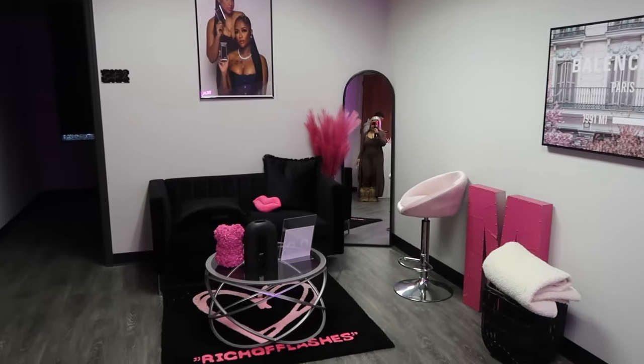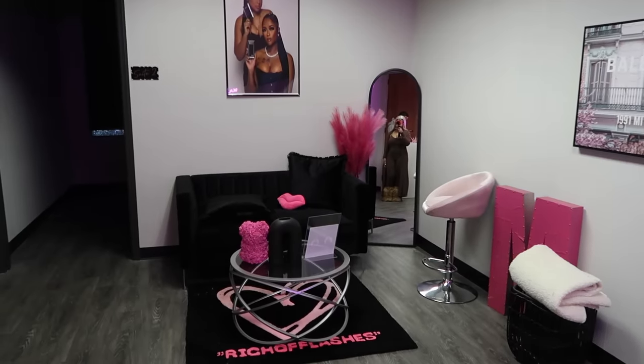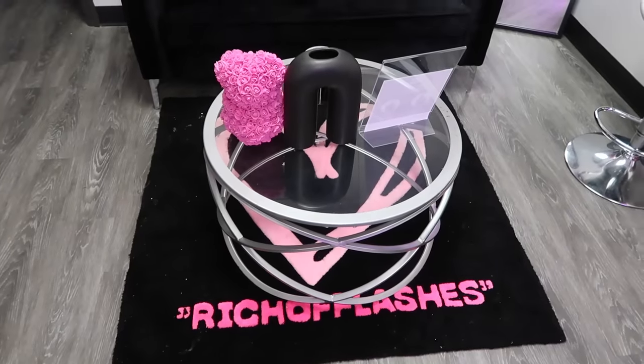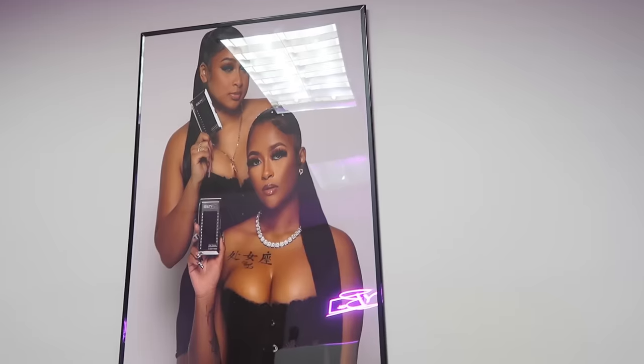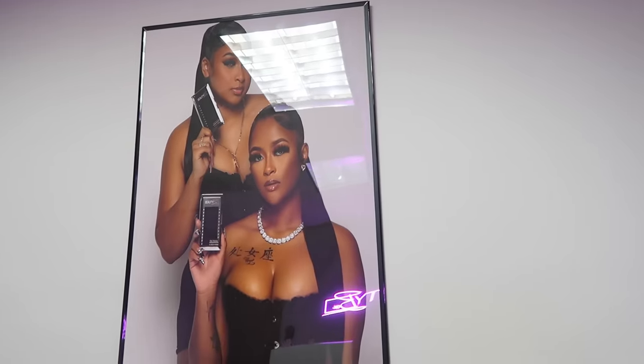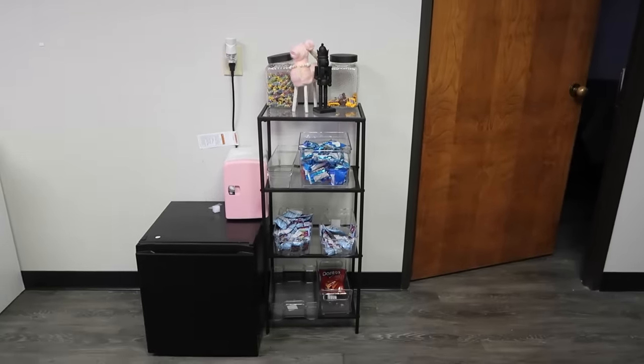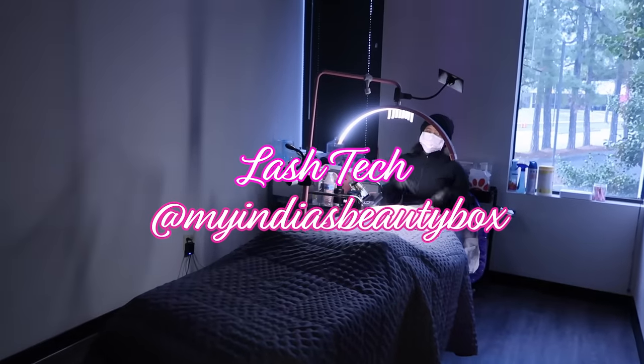This is nice, girl. This audience is you right here. Okay. They don't smell like roaches in here or nothing. Look, that's my sis Tammy on the wall, okay, Tammy. I just love when your workspace looks like you put thought into it, effort into it. I love it. So here go my girl Charisma. She about to get me right.